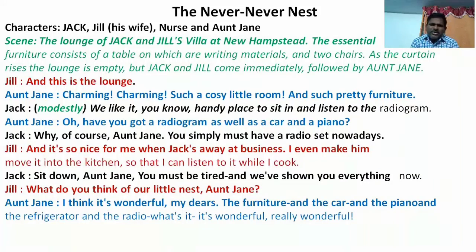Now you can easily understand the question of Aunt Jane. She was really in an exclaiming situation. How is this possible for this new couple within just a short period of 2 or 3 years of marriage, having such a wonderful house, such a villa, as well as a car, piano, radiogram, all these things? How are all these things possible? These are the questions which are hovering over her mind. Who is she? Aunt Jane is a well-wisher of this family. Jack and Jill are husband and wife, you know.